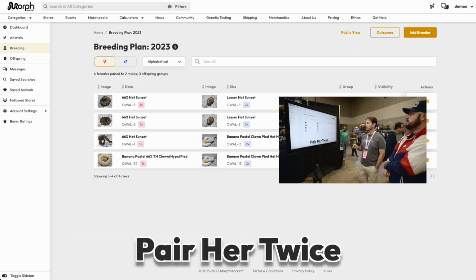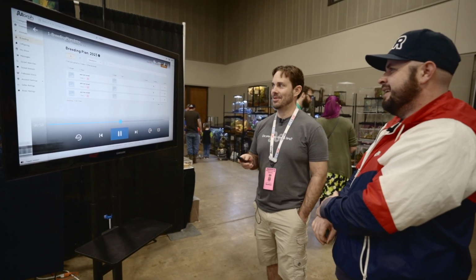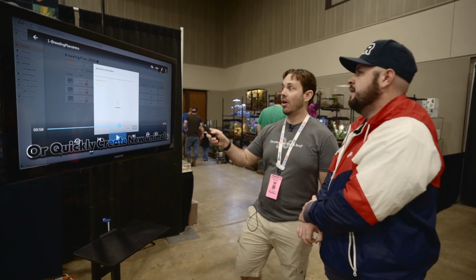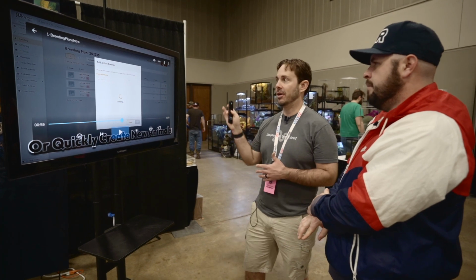Yeah, that's pretty cool. Is this all doable on the app as well? Yeah, the app's got all the same stuff. We worked really hard. I mean, you're seeing the desktop mode, of course. Desktop is the easiest way to work with a lot of data. But it's all mobile friendly too.